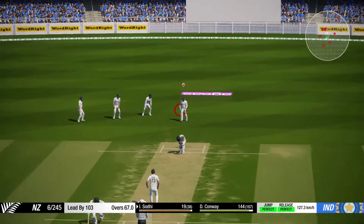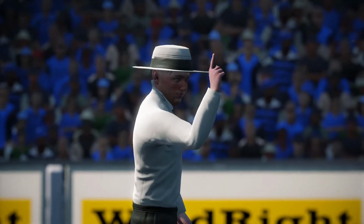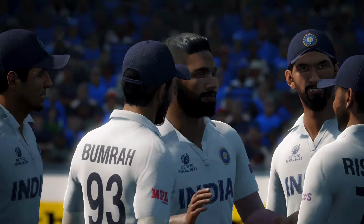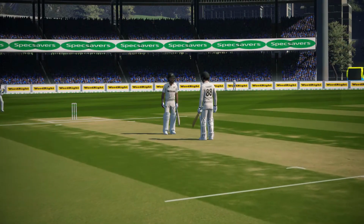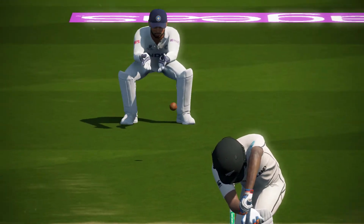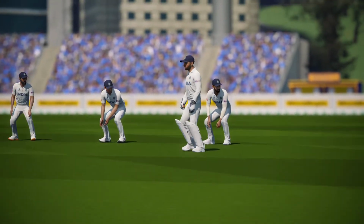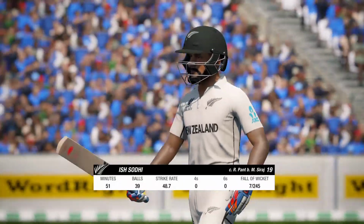Siraj, did he create a chance? Did Siraj get the wicket? Yes, he did. And so he had to nick it. He went for the defense. It was an off cutter from Siraj. Will there be a review by New Zealand? No, it is not. That's clearly gone to Rishabh Pant. Beautiful wicket for India. A well-timed breakthrough, and Sodhi has to depart for 19.